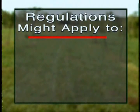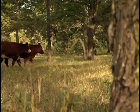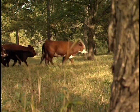Also, check for regulations which might apply with regard to restrictions or requirements for streamside protection or maintaining wildlife habitat. Local offices of the Agriculture Extension Service, the Natural Resource Conservation Service, or state forestry offices can provide answers with regard to the laws in your area. Tree, forage, and livestock selection are crucial to the success of any silvopasture practice.